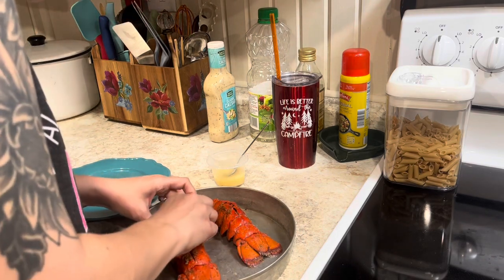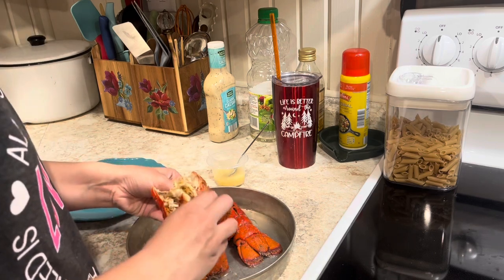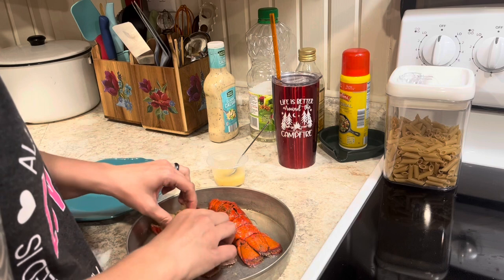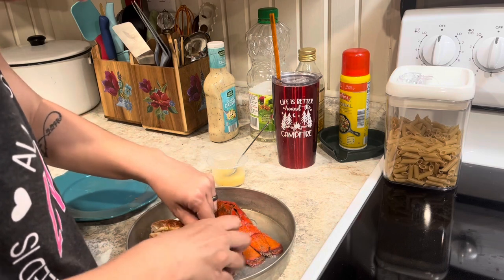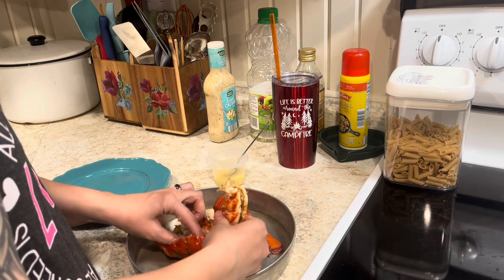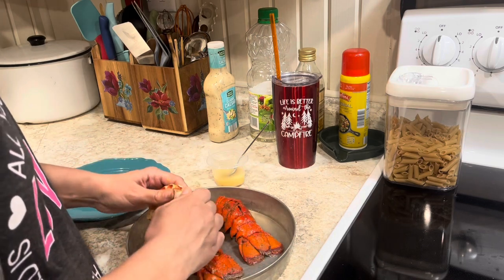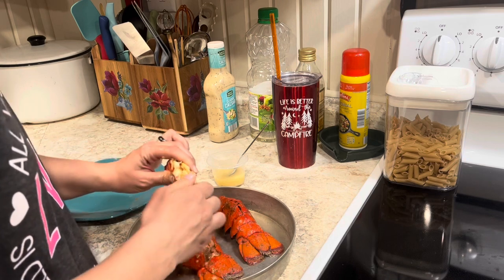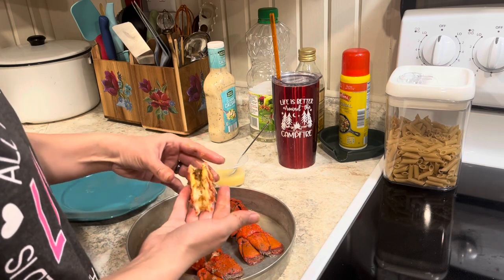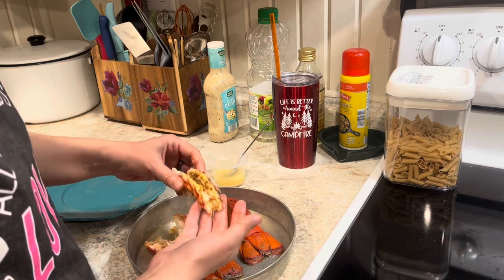All right, now how do you get all this meat out of here? Oh, something's happening. Is that what that smell is? Maybe just not that leg, because I don't really want to eat that. Look at that! That's enough meat to feed not one person.